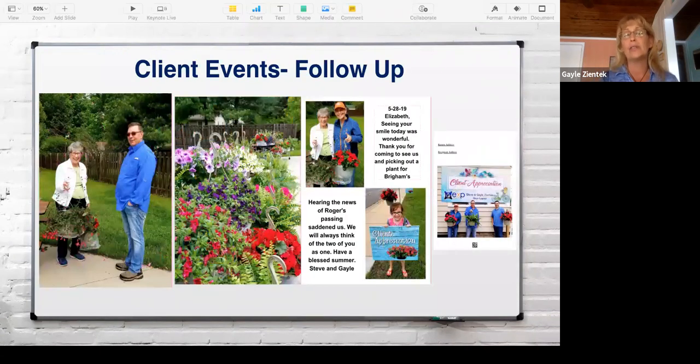Follow up afterwards. So when our clients come, we take pictures with them. And this is our dear client, Elizabeth. And Elizabeth and Roger worked with us in 2015. And we found out at the client event that her husband Roger passed away last October. So in the card, I address that.